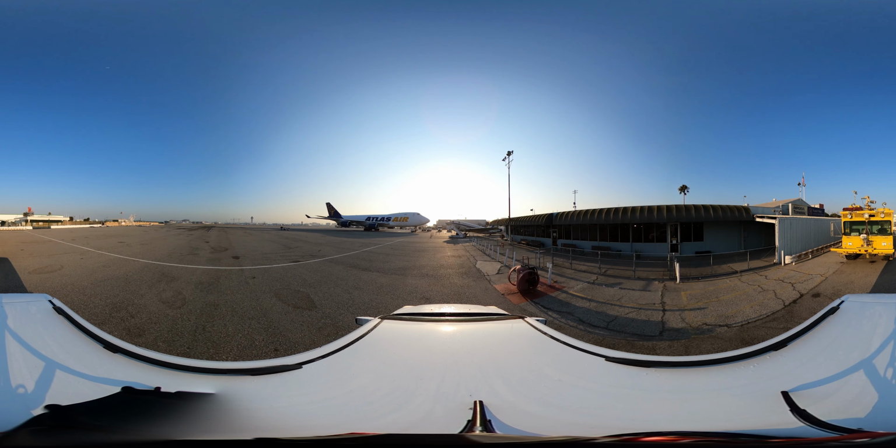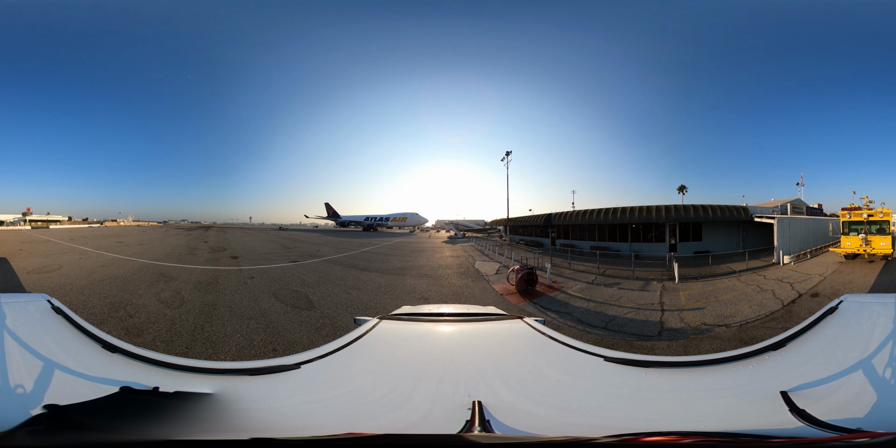This is a quick tutorial on how to get the most out of this virtual tour. This video is recorded in 360 degrees, so if you're joining us from a laptop or desktop computer, this means you can click and drag the video in any direction and you will be able to see in 360 degrees throughout the entirety of the tour.